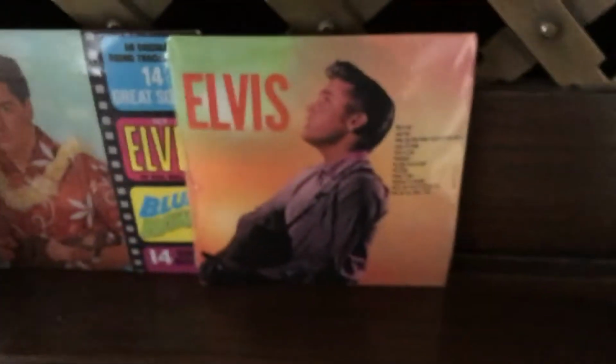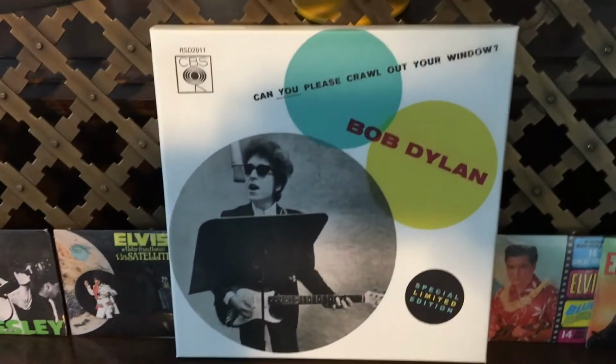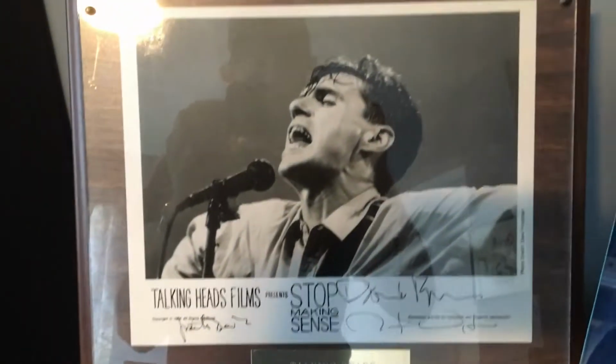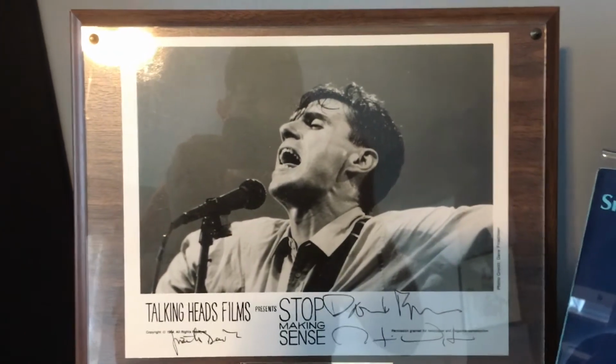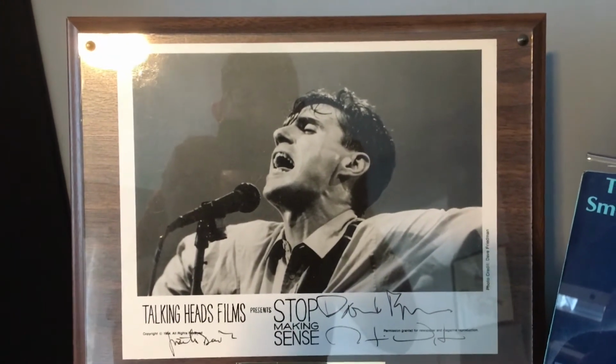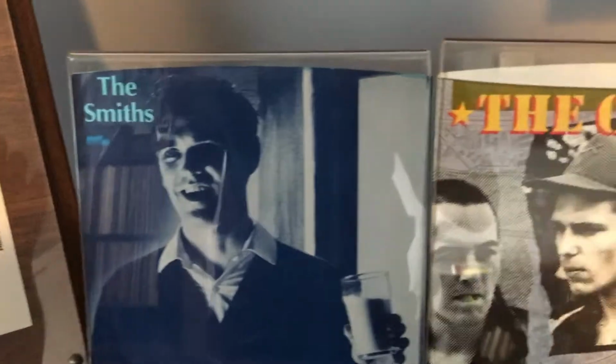And you have some classic albums on the front. Of course, I have my buddy Linus, a 7-inch box set of Bob Dylan. I have this framed and autographed photo of David Byrne from the movie and soundtrack Stop Making Sense, and it's signed by members of the band.